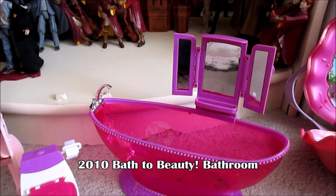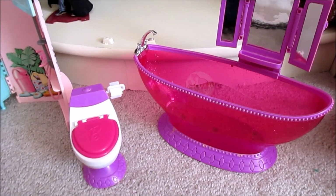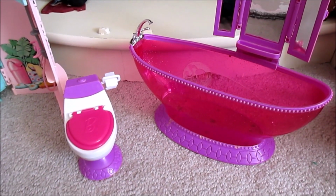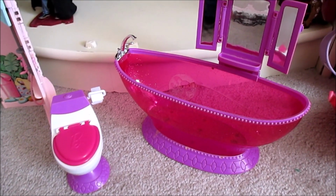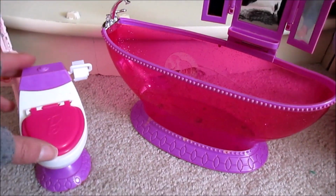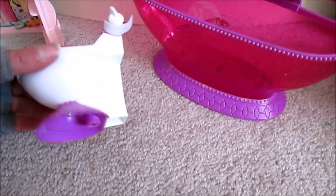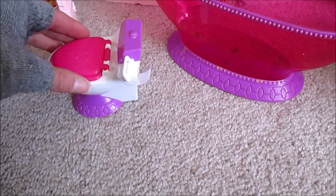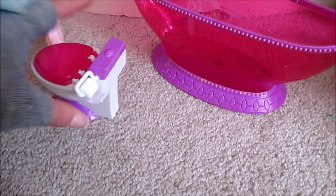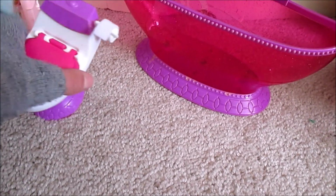This is a Bath to Beauty bathroom. We got this in 2014 at the flea market. It was in the Fashionistas bin we got that year. There was a lot of furniture in there, and it was really nice. A lot of it was complete, and I love the toilet. We always loved doll toilets. This is actually, I think, my only other toilet that's separate from a house. And it has this really cool toilet paper roll, so realistic.